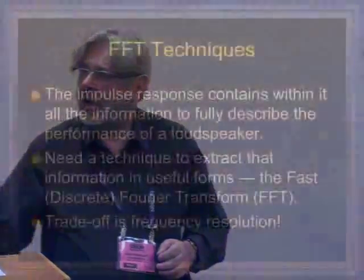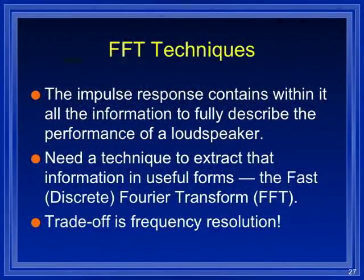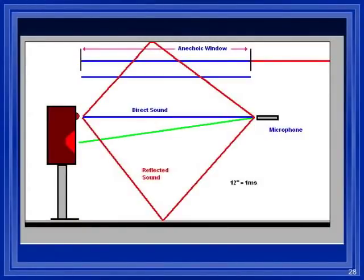Now remember I said the impulse response contains within it all the information to characterize the performance of a loudspeaker. If you take the impulse response, you can use an algorithm called the fast discrete Fourier transform and turn it into the frequency response. Now, this is how you do it. So you've got a loudspeaker in a room. There's the floor. You've got the direct sound, which is the blue trace. And then you have the reflections from the room boundaries, which I've done as the red line.